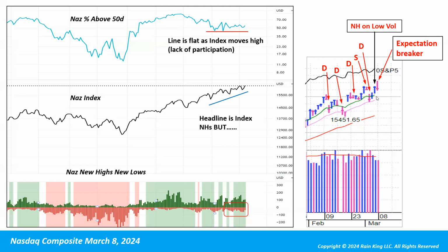Now, yesterday on the surface looked like a good day. The indexes were up, but really low volume. So that was a clue that things were not right. And then today we got the move up early, and then within an hour or two we reversed hard. So that's really an expectation breaker as the index tried to move into new high ground. So the NASDAQ is not nearly as strong as the S&P.